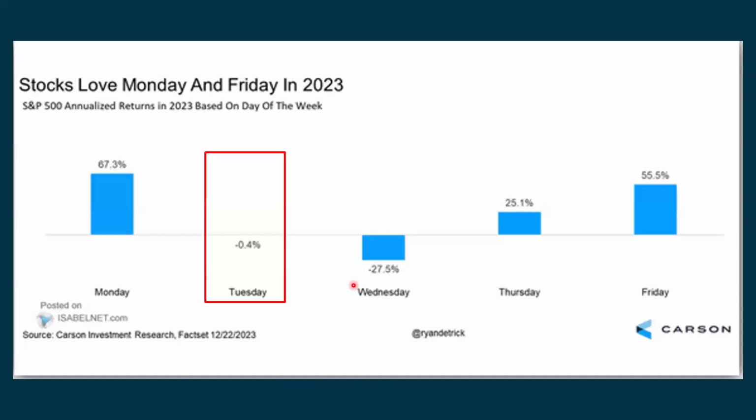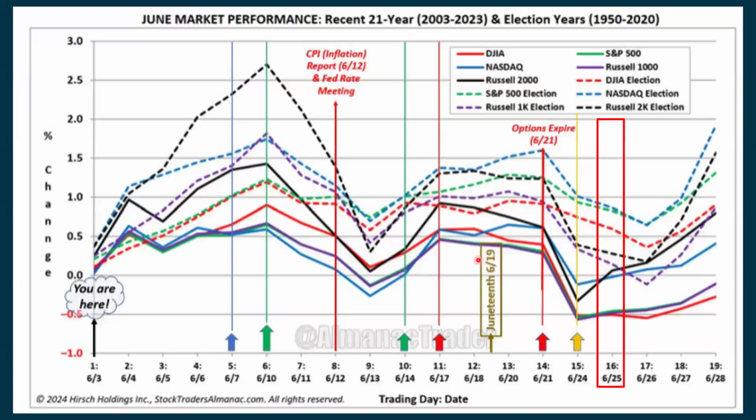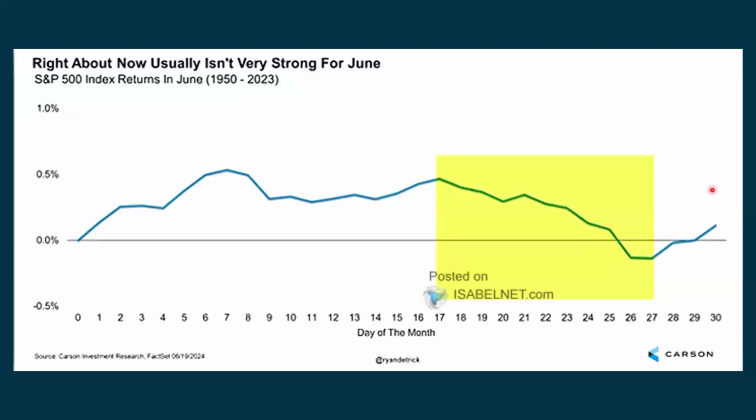Tuesday is kind of more or less unchanged, at least when we compare it to how things reacted in 2023. We are coming into a potential time of seasonal weakness where we're starting to come down for the next few sessions. And then it's usually on a seasonal basis where we see a little bit of strength going into the latter part of June. This also suggests that we might see some weakness in the latter part of June before we see a nice little bounce going into the end of the month seasonally.